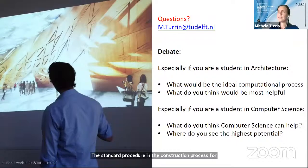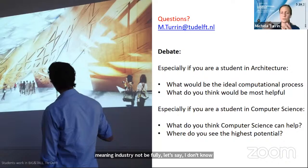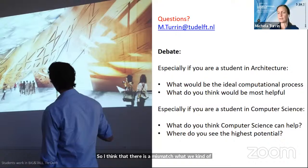So sometimes there is even the challenge of the industry not being fully able to implement, I don't know if able is the right word, but let's say not having the right framework to fully implement techniques and technologies that are already available, simply because they might not yet meet the process of the construction industry per se. So I think there is a mismatch where we really need to better exploit the potential in a mutual dialogue in the construction system per se.